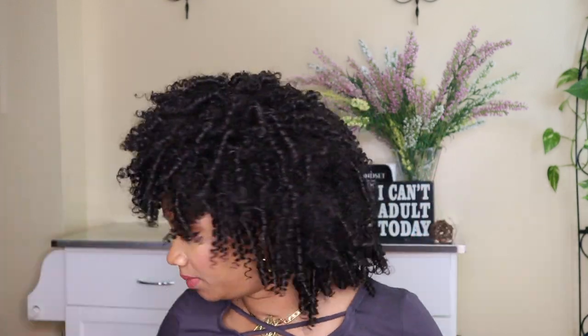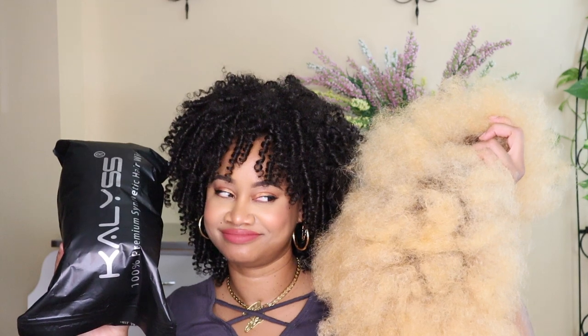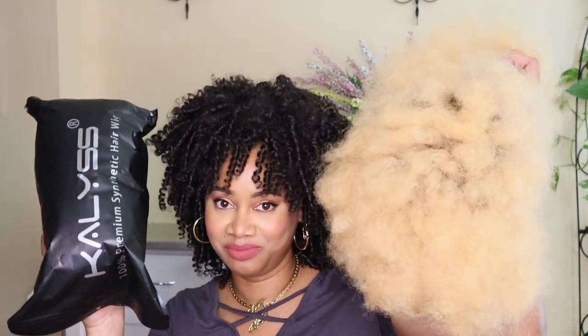I'll let you rate it in the comment section. Let me move on to the next wig. We have 2 more wigs. This is one of them. This wig is the black version of the blonde wig. So the black and the blonde is what I ordered. So I already have an idea how the blonde fits me, so I know the black will look good. Duh.